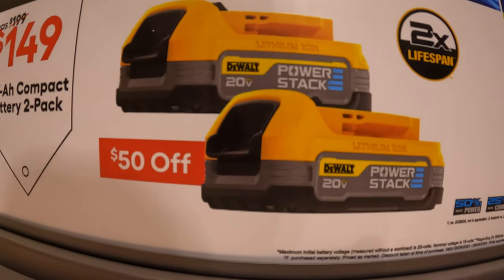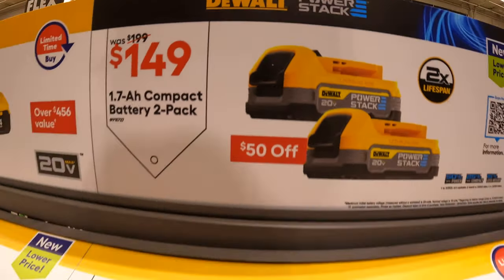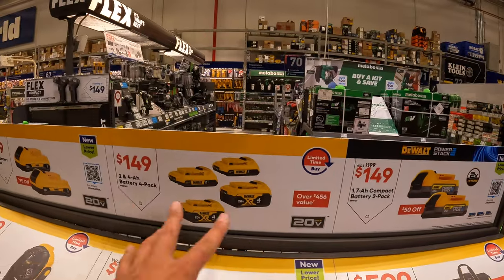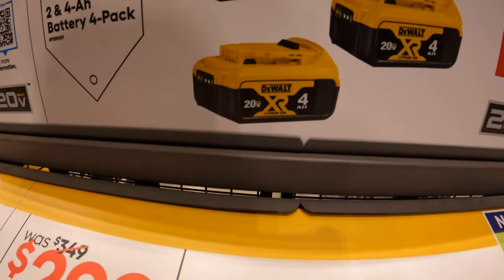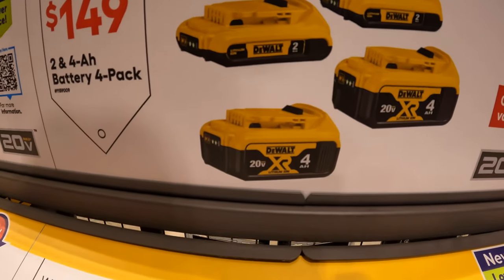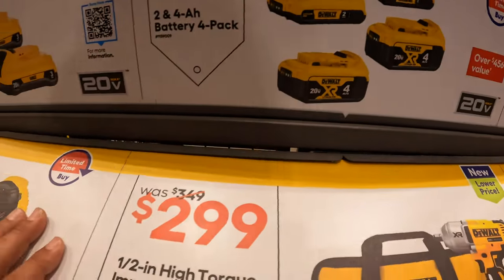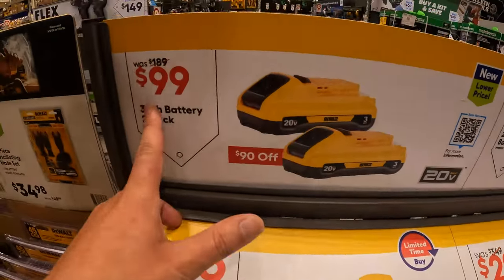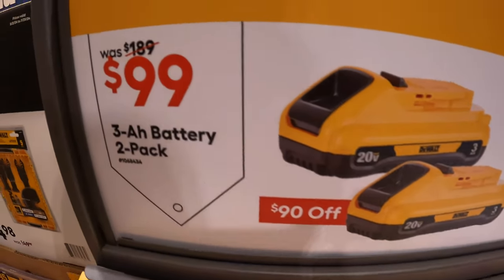2 1.7-amp-hour power stack batteries for $149. I'd snag that up if I were you. This is also a great deal, $149 for 2 4-amp-hour batteries and 2 2-amp-hour batteries. 4 batteries for $150, not bad. Then they do have for $99, 2 3-amp-hour batteries with 21700 cells.